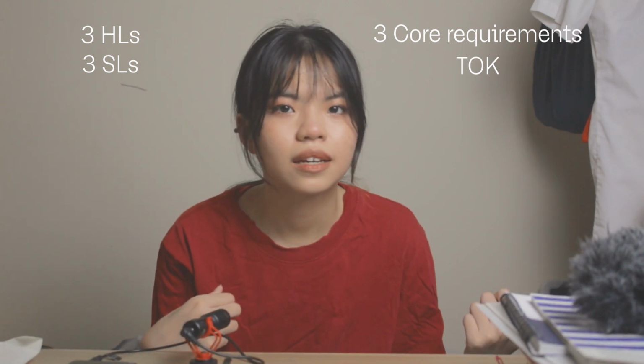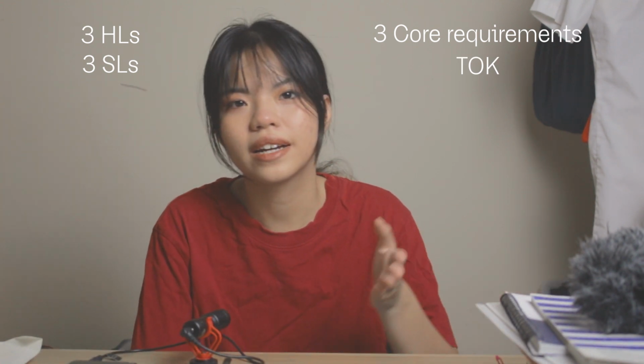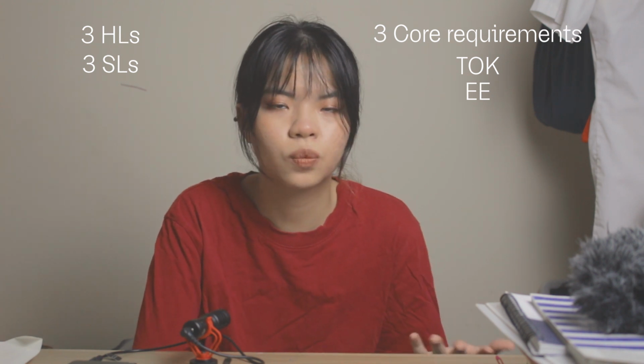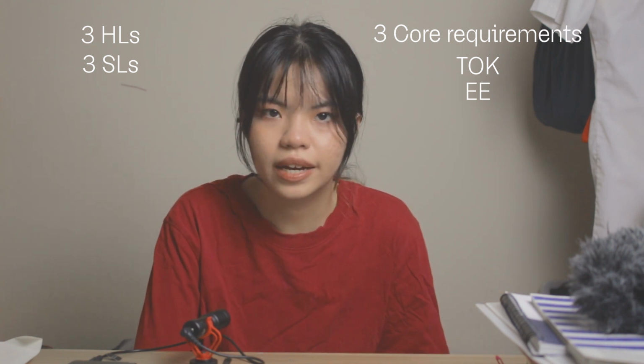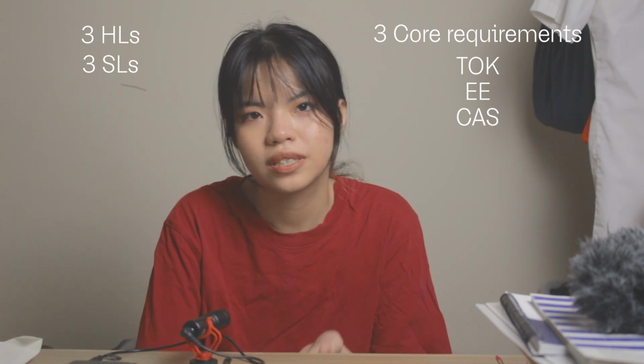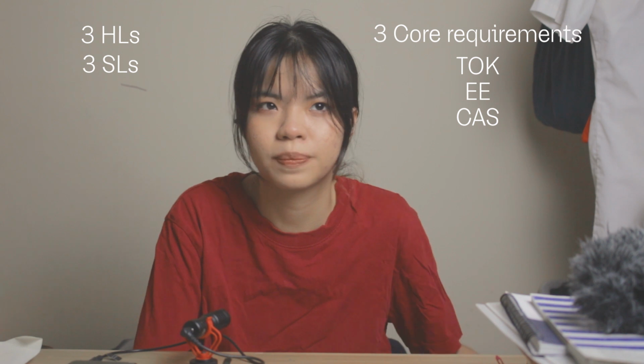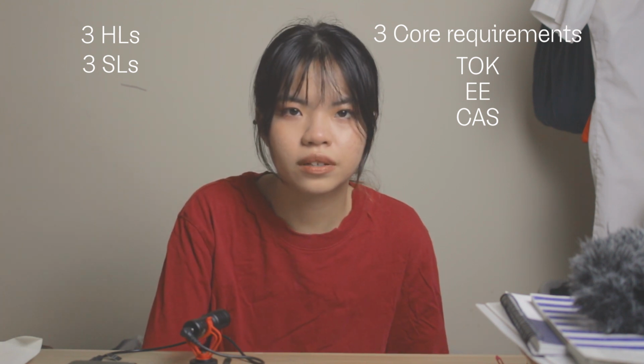So in the IB, you take 6 subjects. There are 3 higher levels and 3 standard levels, and there are 3 core requirements, which are TOK, theory of knowledge, and then there is EE, the extended essay, which is basically a 4,000 word research essay. And then there's CAS, which stands for creativity, activity and service, which is basically an extracurricular requirement.